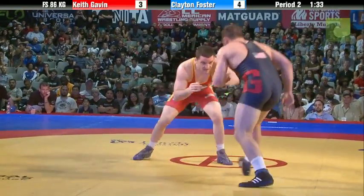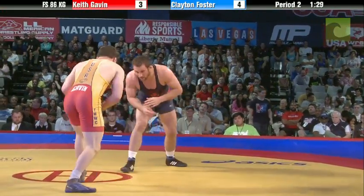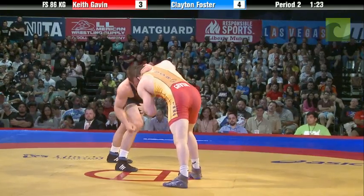Yeah, Foster can't step off the gas pedal here. I think he's got to keep coming with his shots. You know, still half a period to go. Real important for him to dictate the pace of this match, or else Gavin could pick him apart here at the end. Yeah, I think you're right, Richard.